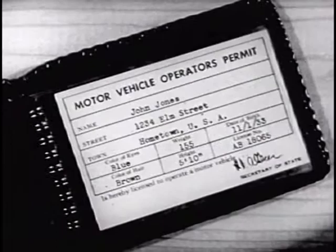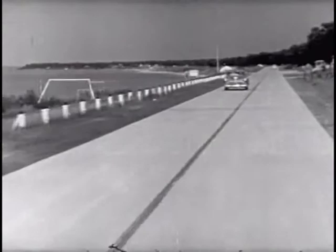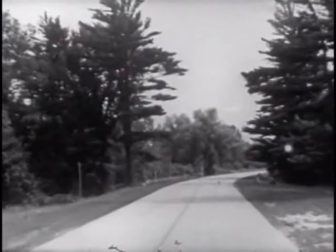I am your permit to drive an automobile. Your license to use the highway system of the United States. I am only a card in your wallet or purse, yet I unroll before your eyes a magic carpet, the millions of miles of highways and byways that crisscross the nation. I am your round-trip travel ticket, your passport to pleasure.